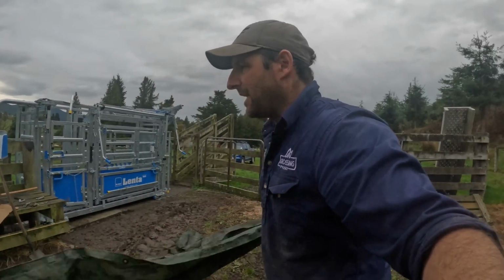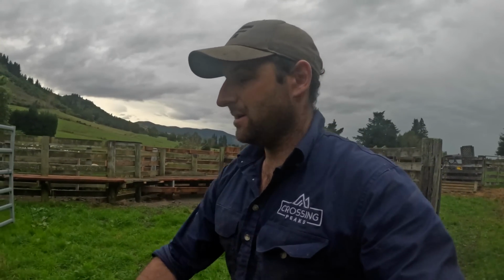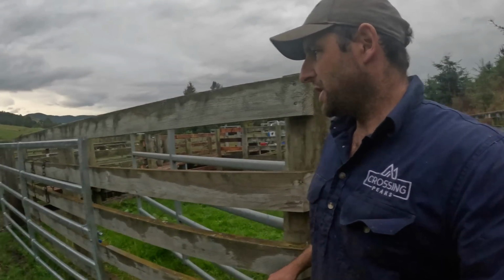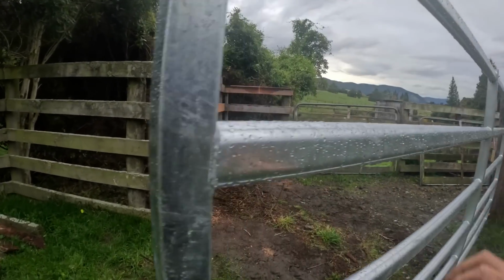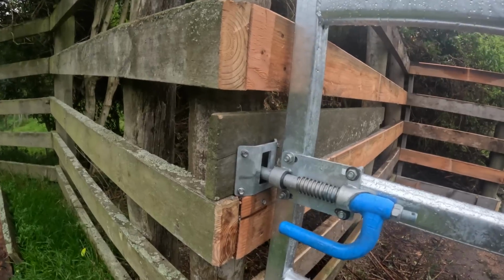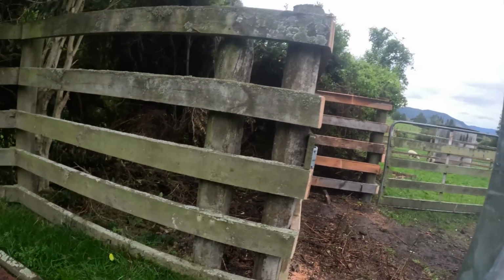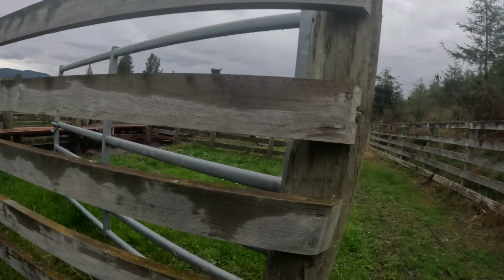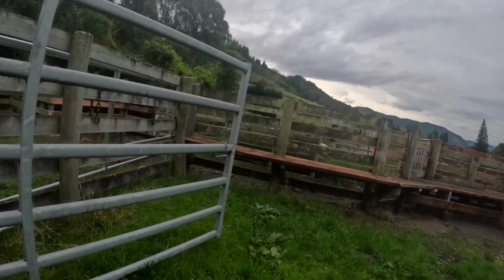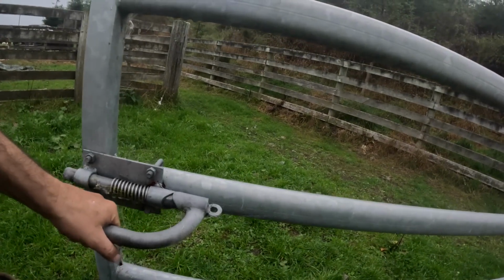So what else have we done? I'll show you the back here. So right back here we've got the big gate that we got with the crush as well on the hired truck. So this is the new pen at the back here. We've got this gate that swings around, clicks into there. These cam lock new Te Pari handles with plastic on them, so they're a bit different than the original ones. I'll come around here and show you one of the original ones, which were made like this. So that's an older Te Pari one.